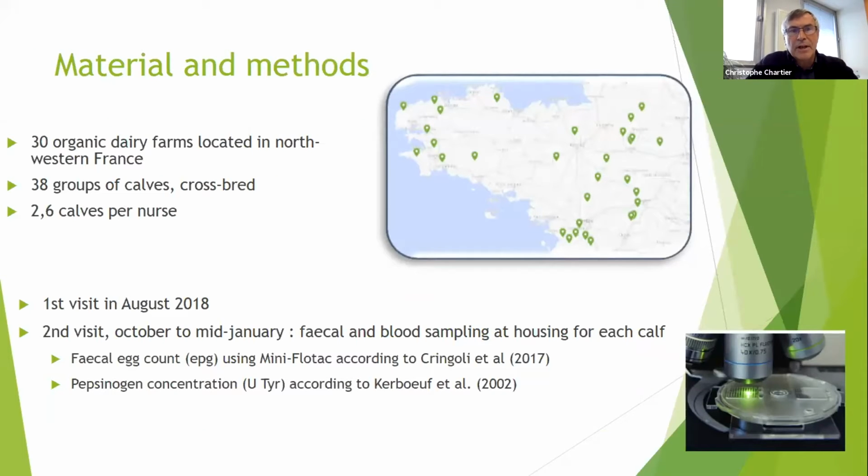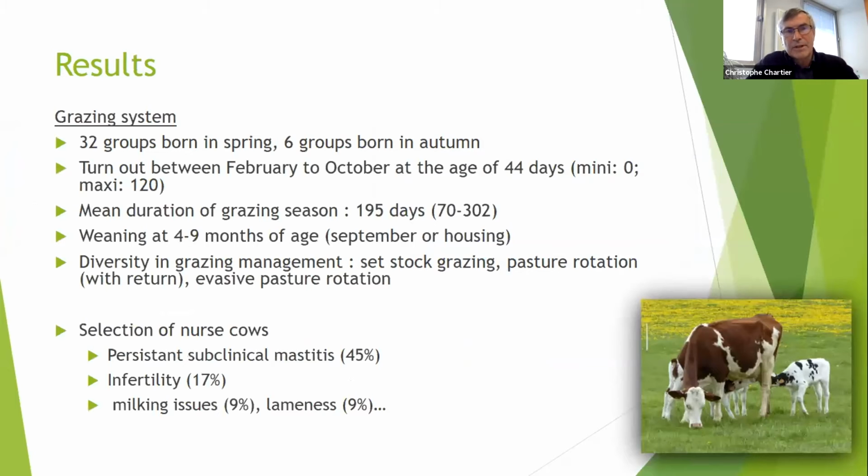So we worked in 30 organic dairy farms located in northwestern France, as you see on the map. At the end, we had 38 groups of crossbred calves and a mean of 2.6 calves per nurse. The first visit was in August 2018, and the second visit was in wintertime from October to mid-January to perform fecal and blood sampling at housing for each calf. So we realized a fecal egg count using Mini-FLOTAC, and pepsinogen concentration in units of tyrosine according to the Kerboeuf technique. So what were the results?